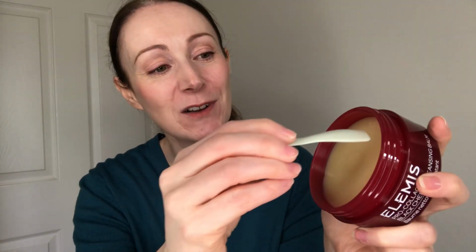Now, as a spa therapist and beauty therapist, from training we have always been programmed never to put our hand into a jar when we open a cleansing balm or a product. Because I've been a qualified therapist for 25 years, my brain just tells me that I have to use a spatula when I go in here. I can't go in with my hands. It's just how I've been programmed as a spa therapist. So I've got a little spatula here that I'm just going to use. So let's go ahead and try it out.